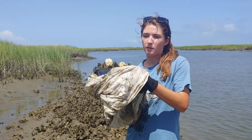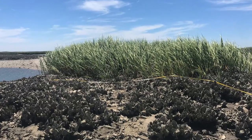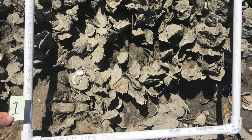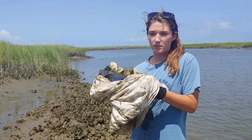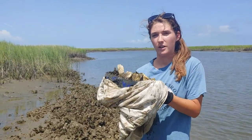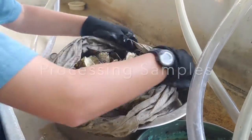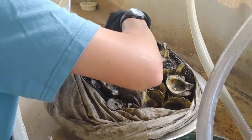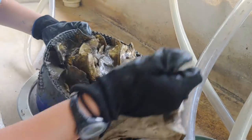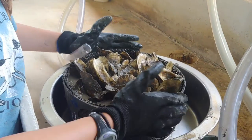These are semi-harvested, but the two main ones that we're focused on, Sixty Bass and North Boundary, one of them is harvested, one's not. So we're comparing the difference in the community structure on oyster reefs between harvested and non-harvested reefs. Then we take them back to the lab and process them, rinse all the shells off, collect all the animals, and then we'll weigh them and determine the sex and species. Yeah, see what we find.